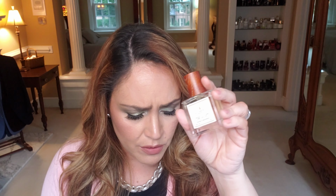So he's not too crazy about it. I think there's something about the way this opens with the pineapple notes at the top and the bergamot and all of that, that just doesn't float my husband's fancy. I was going to say fantasy. That's another conversation for a different day. What do you think? His fancy. This is a nice Creed Aventus dupe.